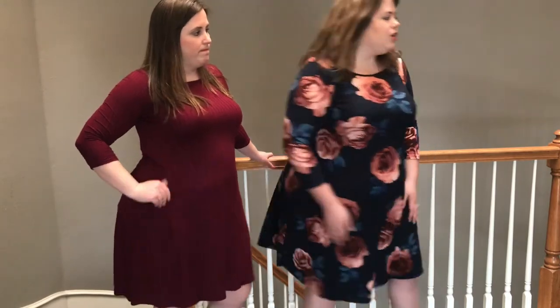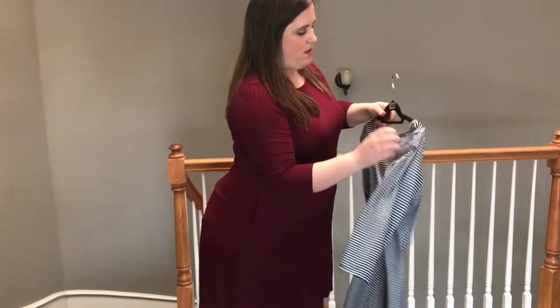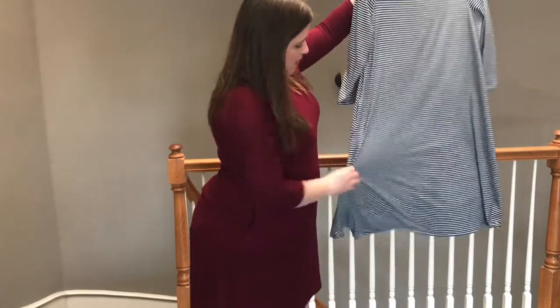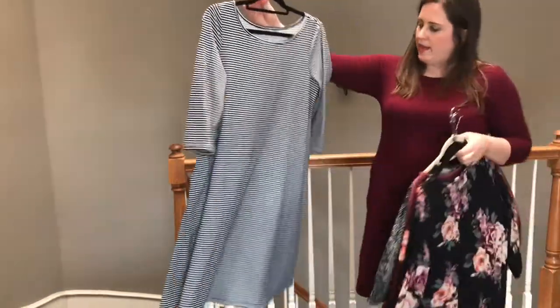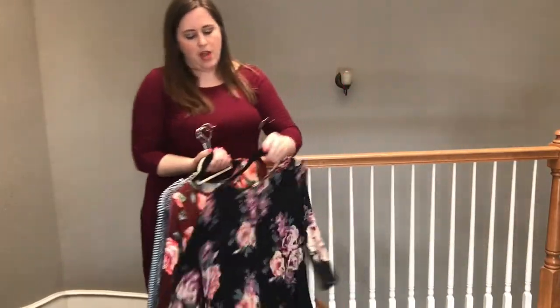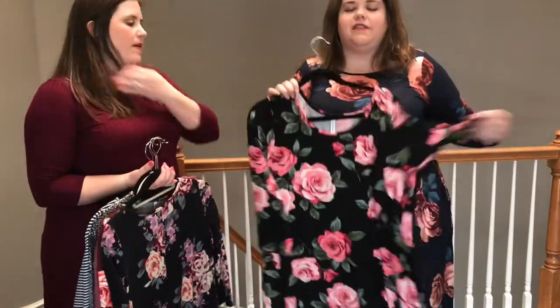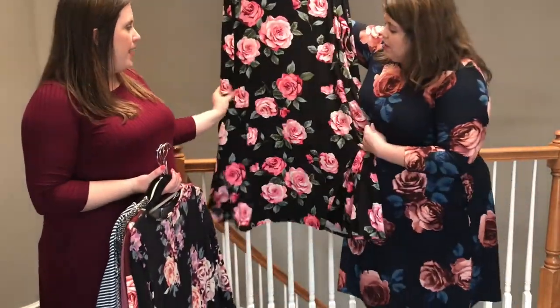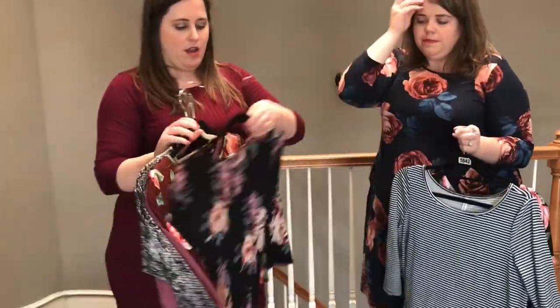So I'm gonna grab some of the other prints that we have to show you guys. Here, I wanted to grab the one I was wearing. Okay. This is the one I did have on here at the beginning. It's a beautiful stripe. And again, this one's brushed DTY, so it's leggings material. I love it, so pretty. So that's the one that I was wearing earlier. Would probably help if I pulled the sleeve out. The beautiful black background. So pretty. With the bright pink florals. It's really, really pretty.